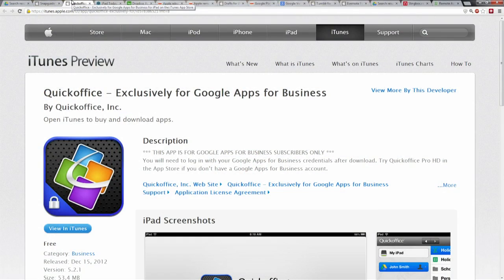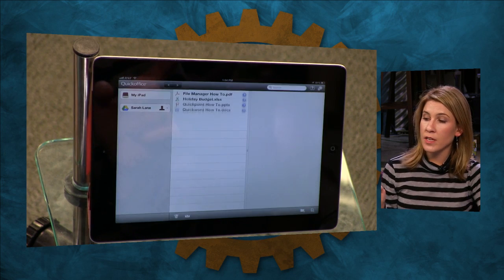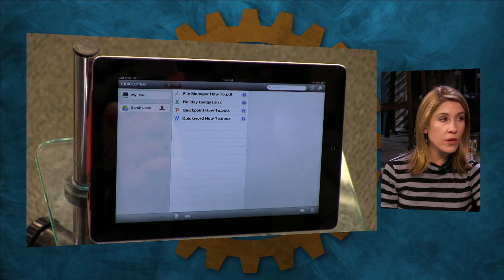What else is new, Sarah Lane? Hey, QuickOffice. Do you use that? Well, here's why it's cool. No, because we're kind of Google Docs focused. Well, here's what's neat about QuickOffice: if you are a Google Apps business user, which we are at TWiT, and a lot of other folks are, you can download the free version of QuickOffice. There is a pro version that is not free.